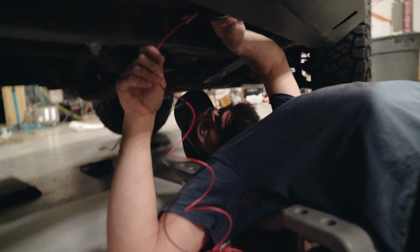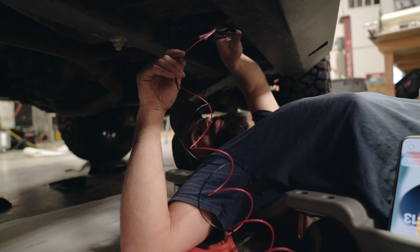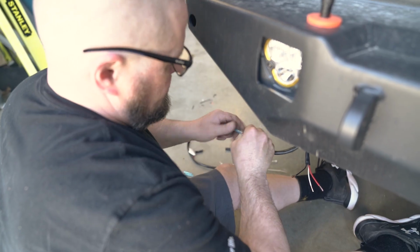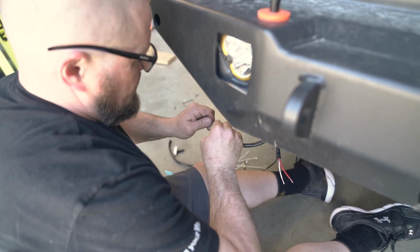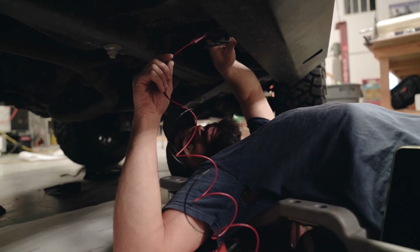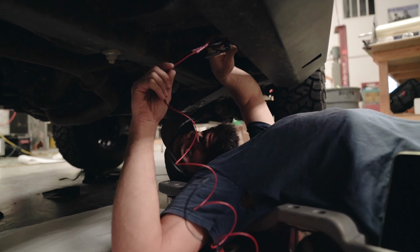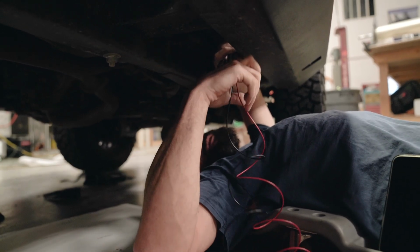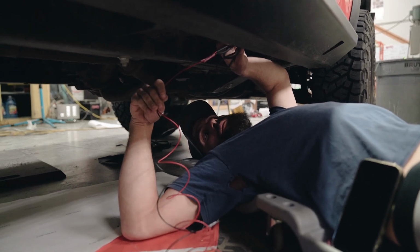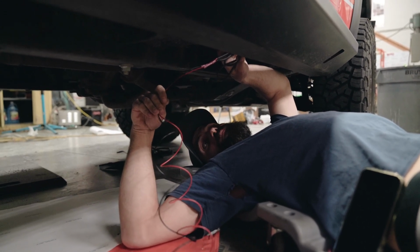We are wiring. Scott's working on the wiring for the rear pocket lights on the rear bumper, and I'm extending this loom for the rock lights on the sliders. We'll just run these wires up into the engine compartment where they'll wire into the controller.